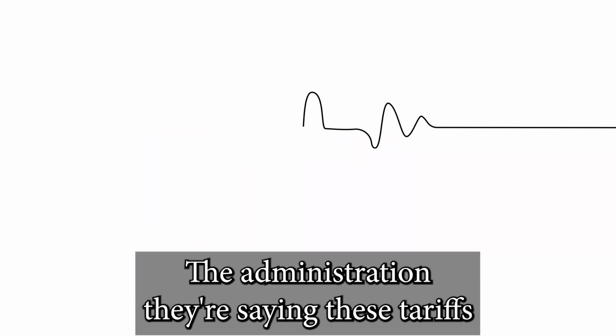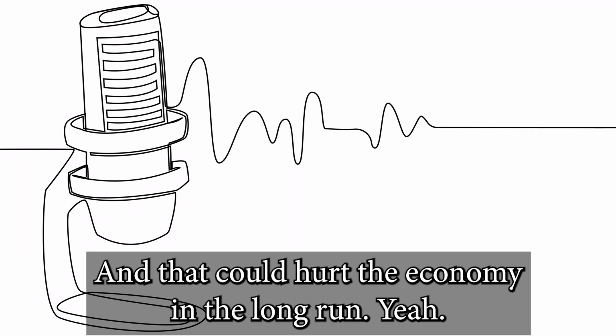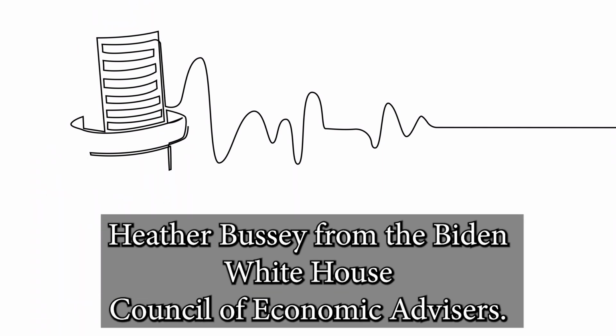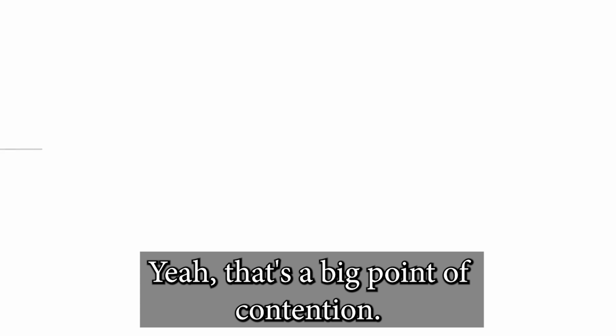The administration is saying these tariffs will bring in more money for the government, but a lot of experts and politicians are worried that it'll just make everything more expensive for people, and that could hurt the economy in the long run. Yeah, and there are already different opinions on all this, right? Heather Boushey from the Biden White House Council of Economic Advisers is pointing out that the last time they tried tariffs, they didn't create all those manufacturing jobs they promised.